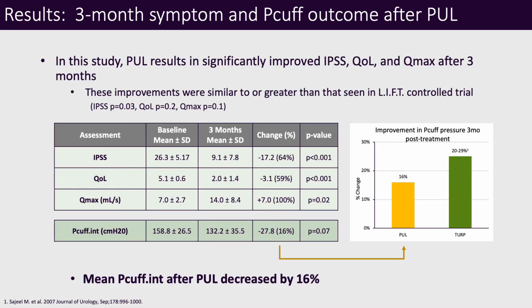Here are the ultimate results, the first of which is that BPH outcomes were greatly improved after prostatic urethral lift. IPSS showed a reduction of 17 points. Quality of life was improved by 3 points. Qmax was improved by 7 milliliters per second. These results were all consistent with the LIFT study and in fact similar to real-world outcomes.